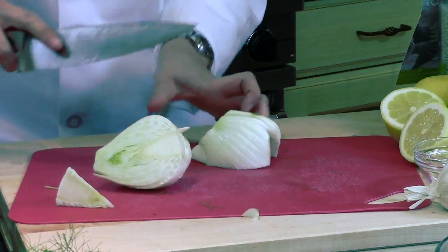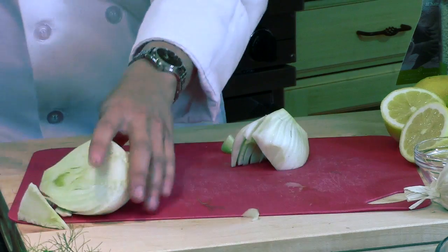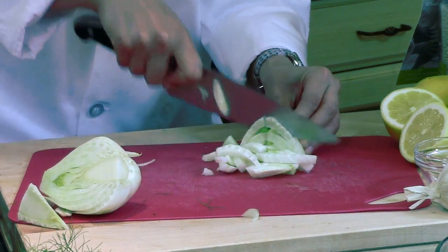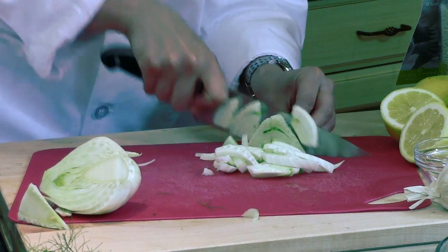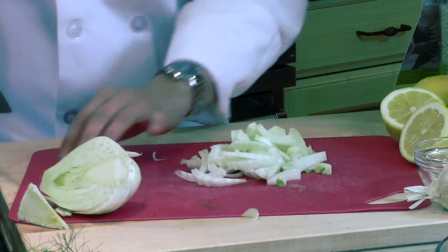And any brown pieces like that you can just slice off, and then we will just chop through it, just a rough chop, and that will break down when you're cooking it.